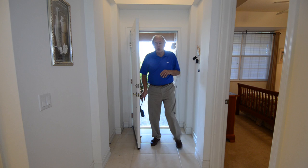Welcome. We're now at the front entrance to unit number 102 at 10540 Amiata Way here in Fort Myers, and then again, the Pelican Preserve gated active adult community. Please take a look inside with me. Hello again. I've just come in the front entryway to the unit, and I'm going to try to give you the layout of the particular unit.